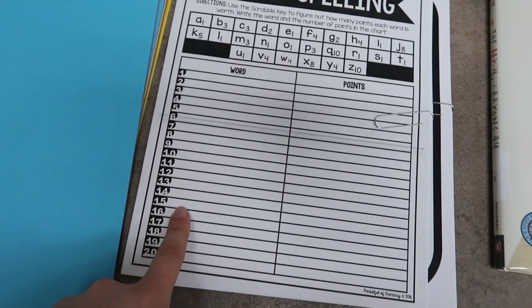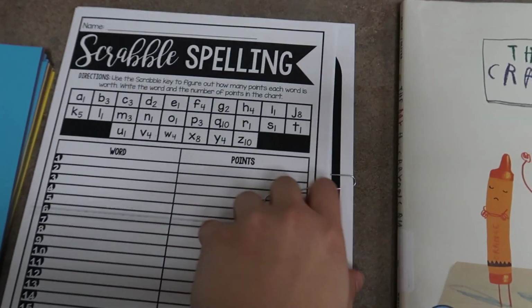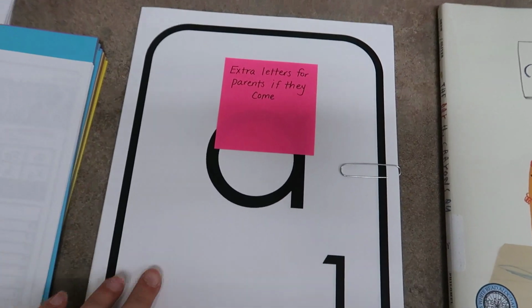Each word they come up with as a group, they will list here. They will calculate the total points. If they run out of room and need a new recording sheet, I have extras of those. And then there are some white letters. These are going to be for any parents. So if any parents come, these ones are all vowels.